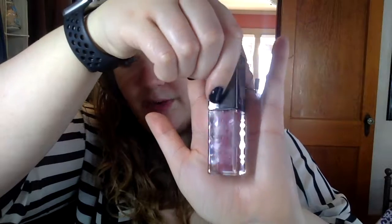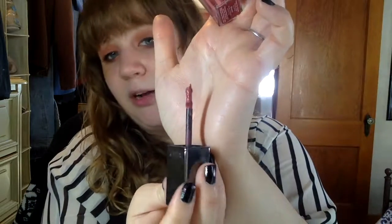The next one for the It's Whipped formula is Bisou. I don't know how to pronounce that. And this is like a very pinky shade. The applicator looks like this. So I'm going to go ahead and put this one on and show you what that one looks like. So again, this is the Bisou, I don't know how to pronounce it. Just a really light pink. I think it's a good color. So again, great formula. Yeah, not much else to say about it.